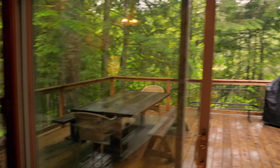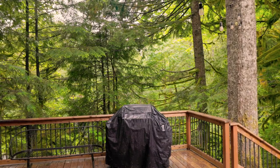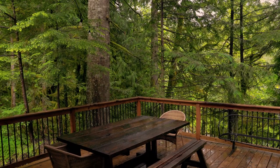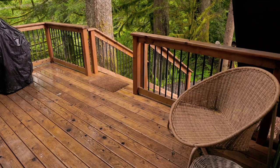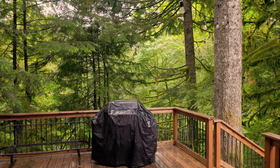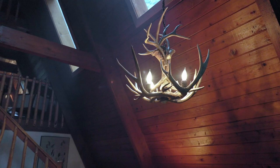Let's go back to this view though. Look at this. Is that a waterfall? River. It's a river. I think Salmon River is by here. Okay. If it wasn't all rainy. Well, it looks like it's calmed down. Yeah, but I'm not sitting on that. No. We might go out to Salmon River to check that out later. I'm gonna leave the door open for now. Yeah, it's smoky. Look at this. That is a neat chandelier.